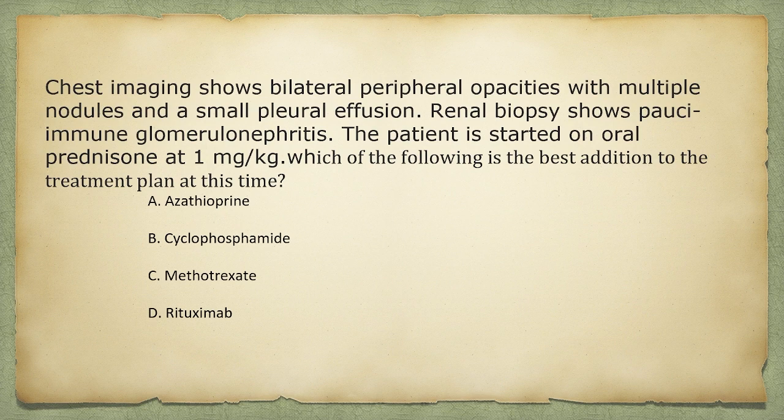So all of this points toward, forget the question, what's the diagnosis? Yeah, it's granulomatosis with polyangiitis, or Wegener. Dr. Hussein, based on what you said, Wegener?